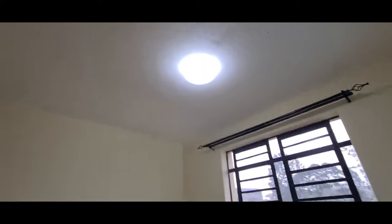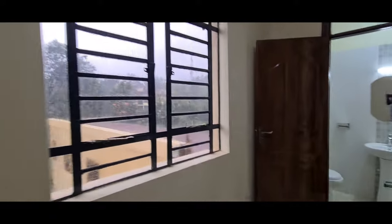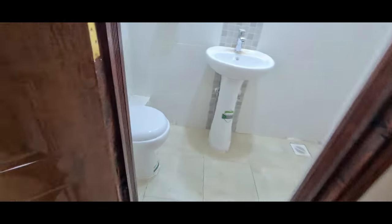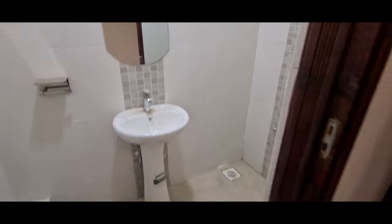I'm forgetting about the light shower. So next one is this. The third bedroom. You have the room and the exit. The exit, the room, the light shower, and basically that is everything. So that is what you get in this beautiful house.